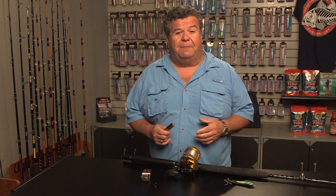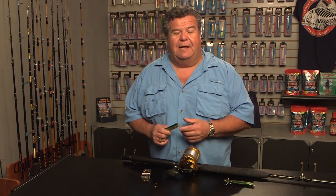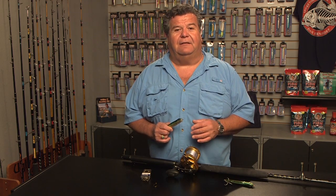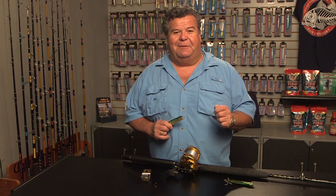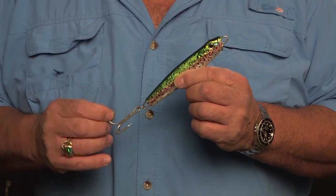I would probably start off with a 10-ounce jig, 8-ounce jig if you're going to just stay strictly on the bottom. But if you're going to fish for the yellowtail, maybe an 8-ounce jig at the most to start off with. And then if you get tired and you need a little bit lighter jig, then go to 4.5. Wouldn't go lighter than a 4.5-ounce Magic Metal jig like this, and it'll work out really good.